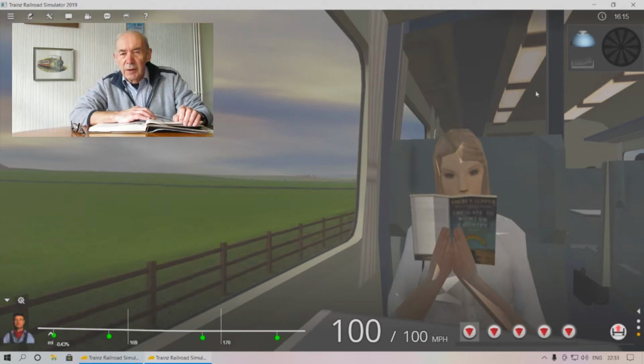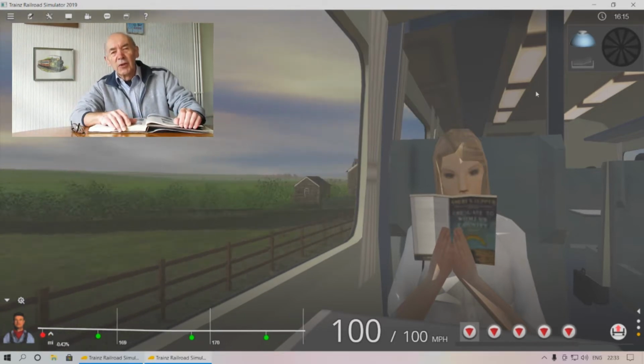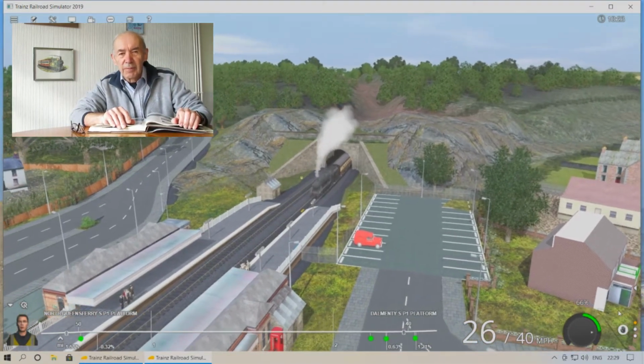Well on our way now, and the next bridge, of course, just before you get to Edinburgh, is the Forth Bridge, and a different engine on the front. Let's see how it looks.